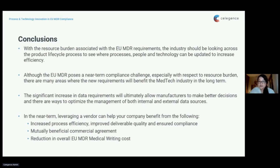For example, I covered portfolio optimization or traceability through UDI, and also how manufacturers can gain a competitive edge through publicly available data. There is a significant influx of information from internal and external sources, like we saw. This may seem to be a challenge right now, but it will ultimately allow manufacturers to make better decisions for their devices. As I had demonstrated, there are several areas where automation and technology can reduce manual activity, save time, and improve the management of the living documents required for ongoing EU MDR compliance.